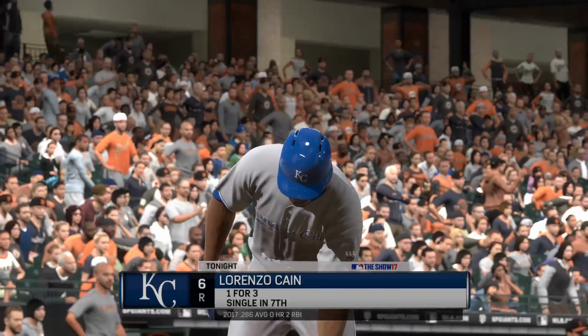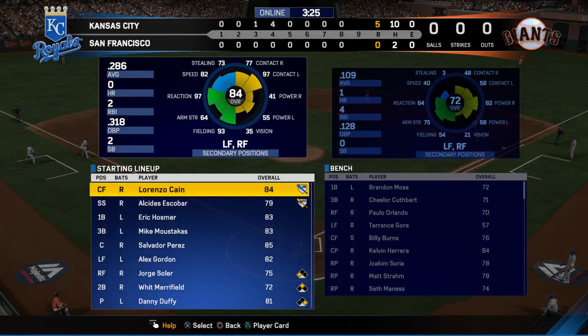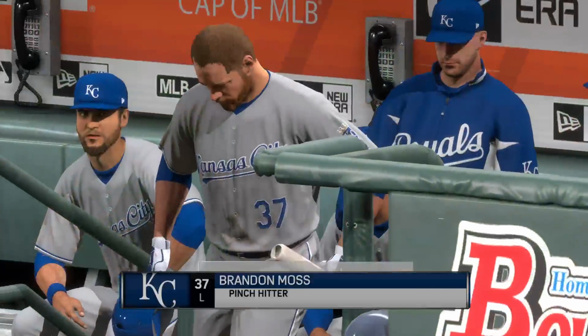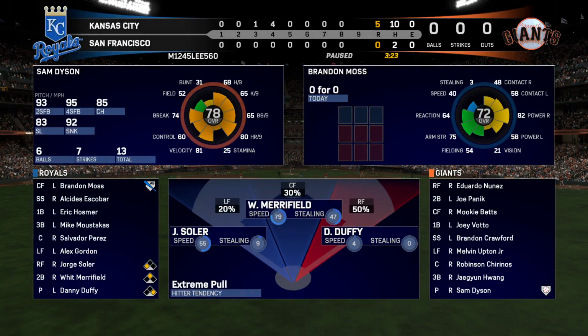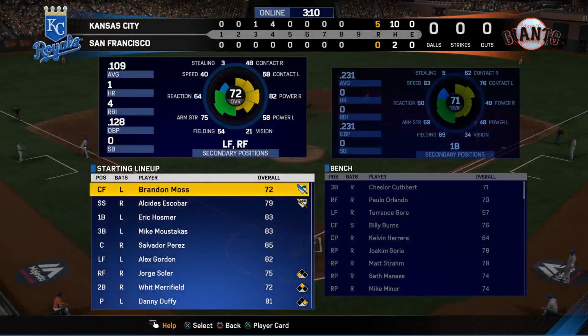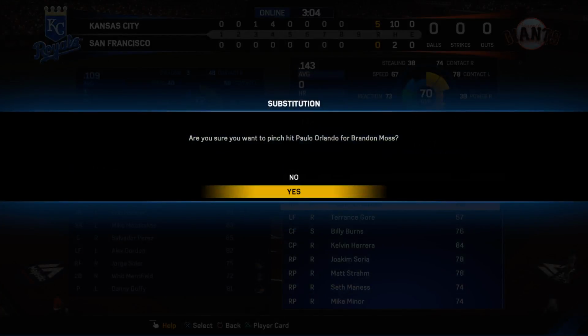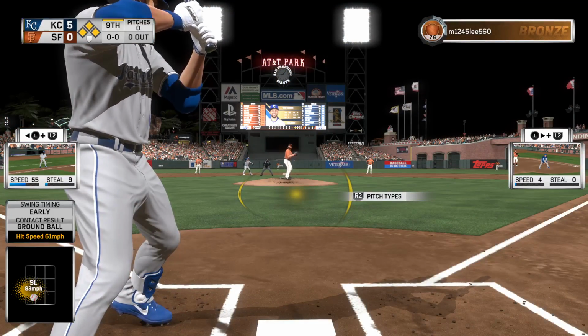In now is Lorenzo Cain. He's got a hit in 3 at-bats to this point. Brandon Moss will get a chance to really deliver off the bench here. He'll pinch hit with the bases loaded and nobody out. Josh is summoned in the toughest situation a reliever can face. Bases loaded, nobody out.